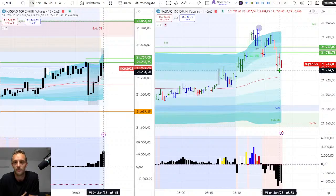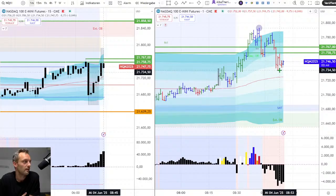Yeah, this is a little bit of a difficult thing with the news when we have 50 minutes after the open news and 30 minutes after the open news. It's a bit of a disrupted trading session. The good thing is we had already one nice long trade, finished in profits. So now we better wait a little bit.